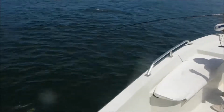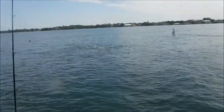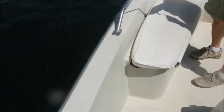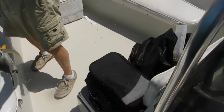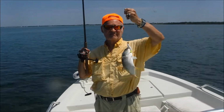I got a fish. Jack's got a dock, or Doc's got a jack. The fish are popping everywhere. All right, let's catch him up. Hold him up real quick. All right, Jack Revell, Jack Attack in Sarasota Bay.